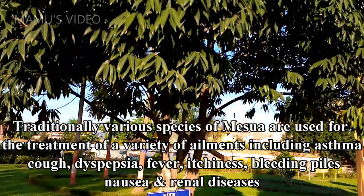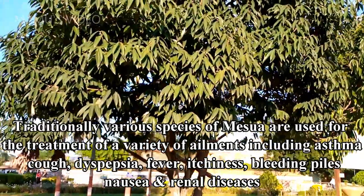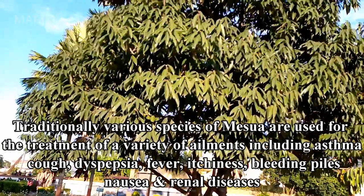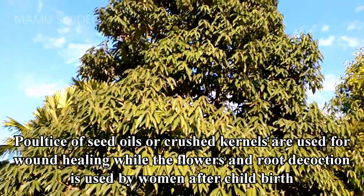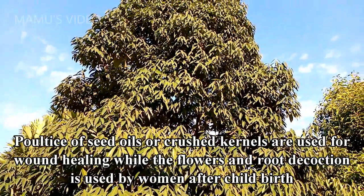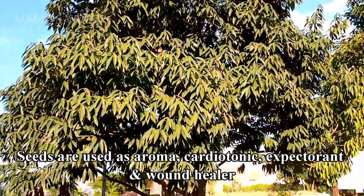Traditionally, various species of Mesua are used for the treatment of a variety of ailments, including asthma, cough, dyspepsia, fever, itchiness, bleeding piles, nausea, and renal diseases. Poultice of seed oils or crushed kernels is used for wound healing, while the flowers and root decoction is used by women after childbirth. Seeds are used as aroma, cardiotonic, expectorant, and wound healer.